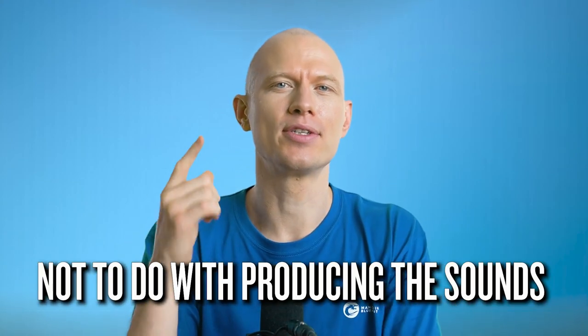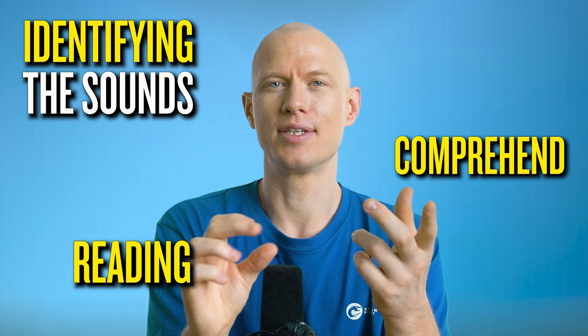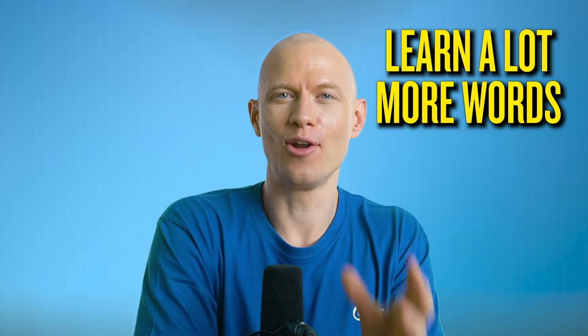Now this next tip is related to a different facet of pronunciation, which is not to do with producing the sounds, but to do with identifying them. So pronunciation technically consists of, yes, production, but identifying the sounds so you can actually comprehend them is also a huge part of it, and reading them in terms of understanding pinyin. So if you have trouble understanding the Chinese you hear, you can't parse the sounds, you can't identify the words based on the tones quick enough, first off, that's a super common problem. Well, there's actually a really easy solution to this, which is to learn a lot more words.